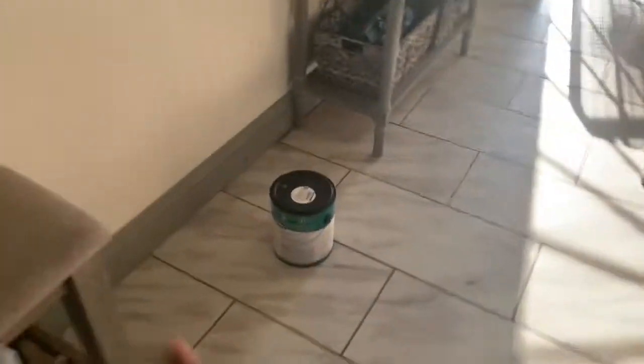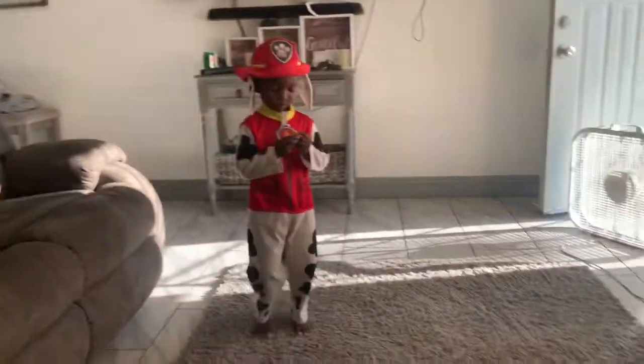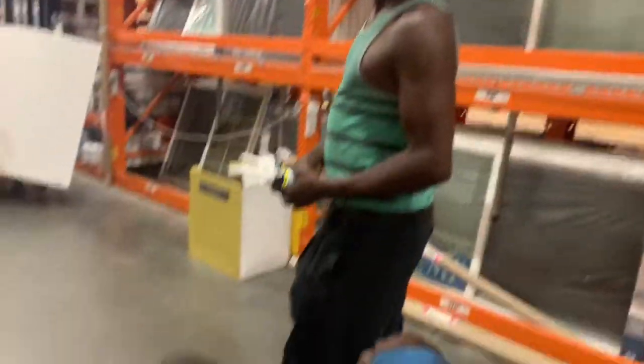Yeah, still a mess in here. There's the paint I'm taking back today. But yeah, I just wanted to update you guys. I'll keep you guys posted throughout the day. Bye.